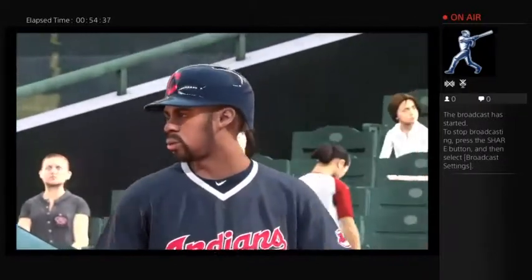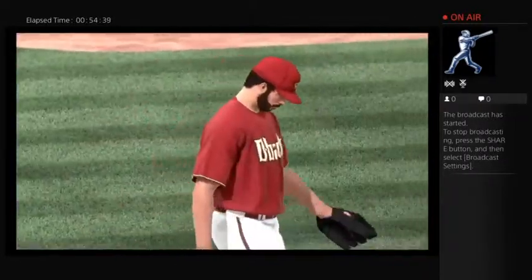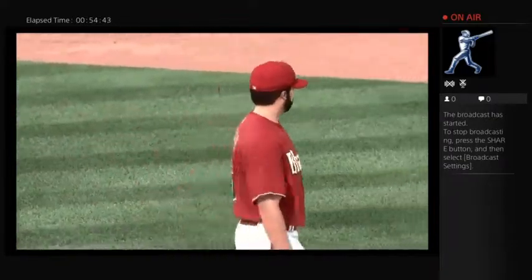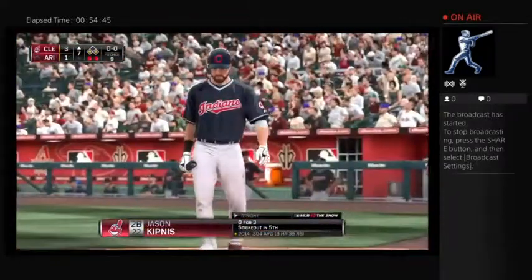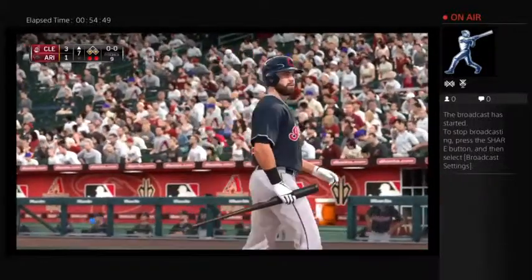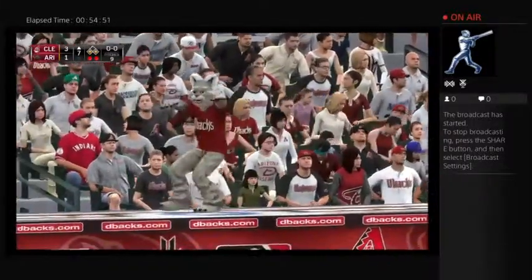Man, he can flat out fly. I mean, once this thing got down, you figured if this is a fair ball, it's a base hit. That's almost too easy there. Jason Kipnis will get his shot now with 2 on and 2 out here in inning number 7.